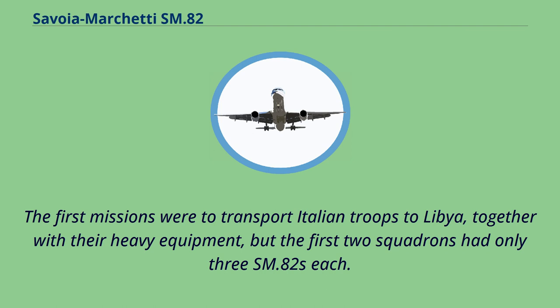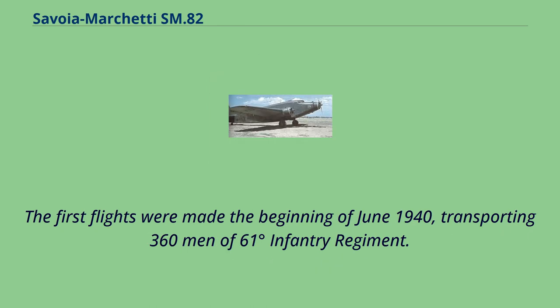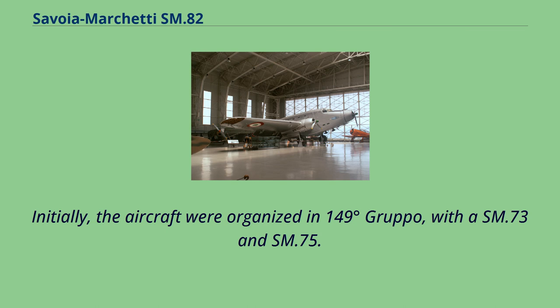The first missions were to transport Italian troops to Libya, together with their heavy equipment, but the first two squadrons had only three SM.82s each. The first flights were made at the beginning of June 1940, transporting 360 men of the 61st infantry regiment. Initially, the aircraft were organized in the 149th Gruppo, with an SM.73 and SM.75.